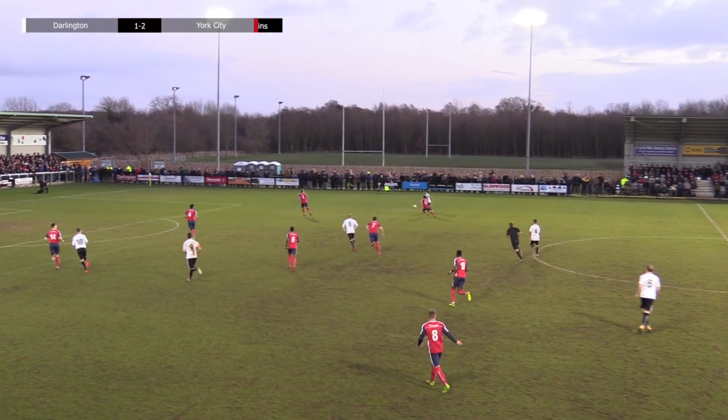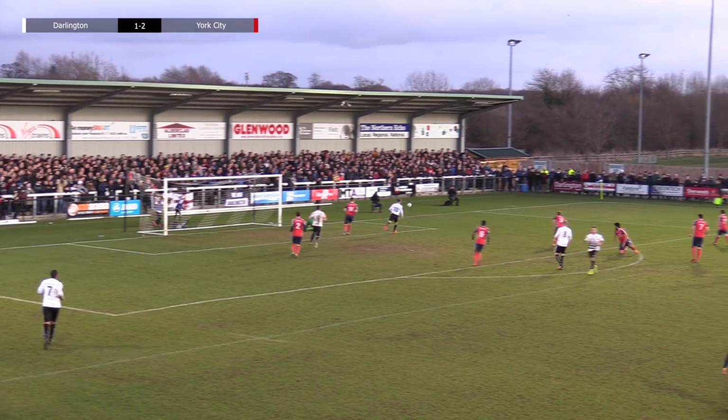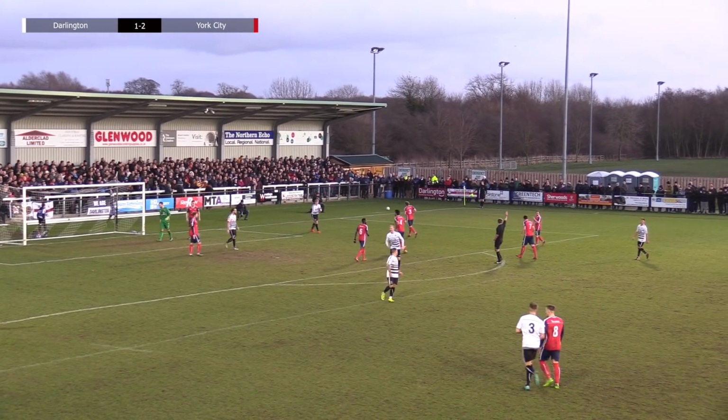Mills, Brown spread it to Thompson. Thompson's first touch is inside, is strong, and he's going to have a chance to shoot. He shoots. Bartlett fists it away for a corner. That's what you need.